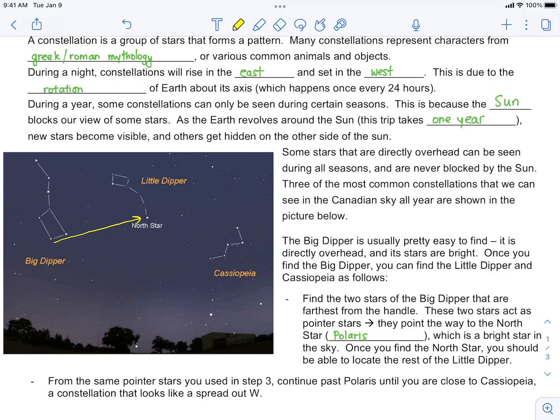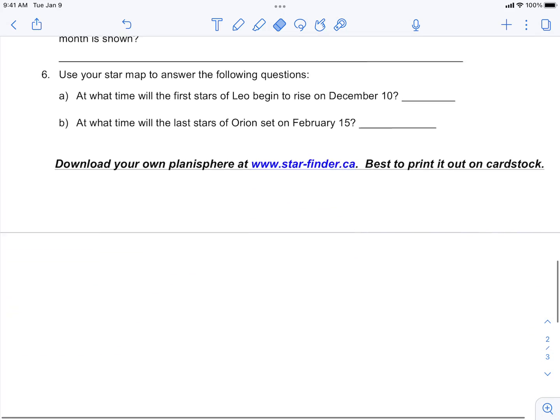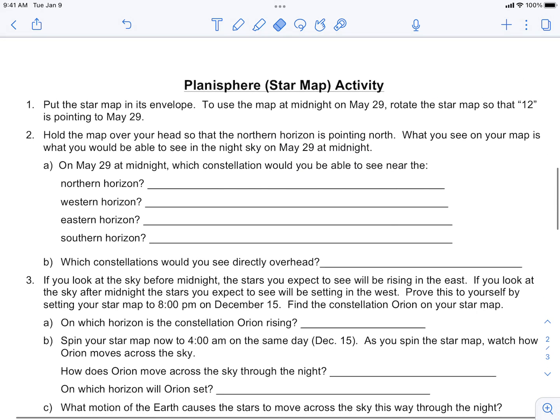So what we're going to do for the rest of this activity is a star map activity where I've given you these star finder pages, and you can cut them out and then answer these questions.